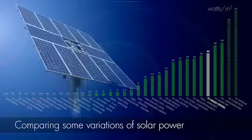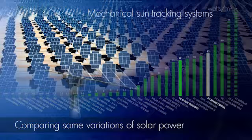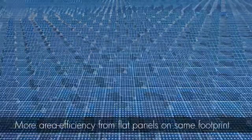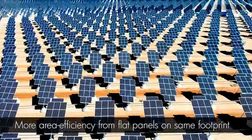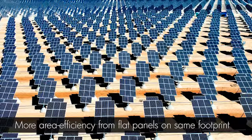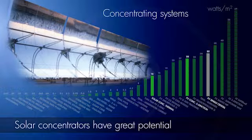Next, the large mechanical tracking systems. Tracking the sun is an important concept, and this approach does achieve good optical alignment. But today's systems fall short of the area efficiency of conventional flat panels filling the same footprint of land. Why? Because so much of the sunlight is wasted on the empty buffer zones required for maintenance and for keeping the moving panels from running into each other and casting shadows on each other. Solar concentrators also have great potential, but so far the area efficiency of these systems still falls short of filling the same area with conventional flat panels.